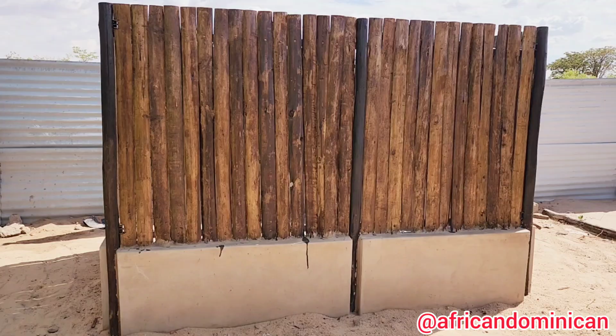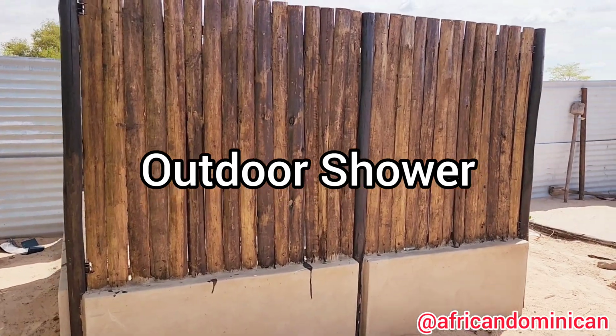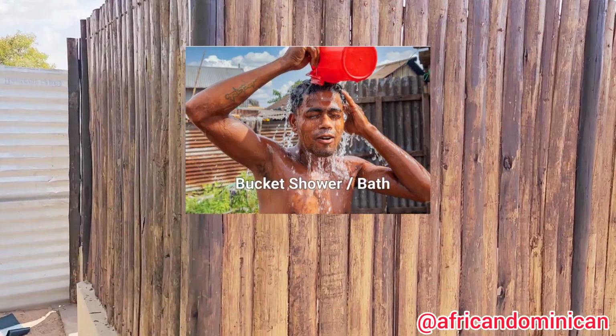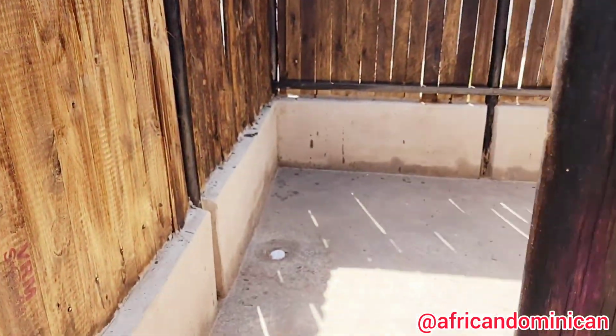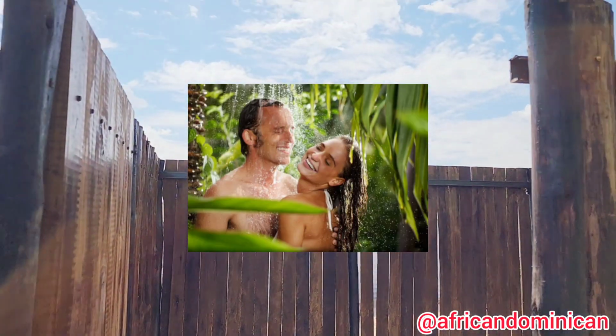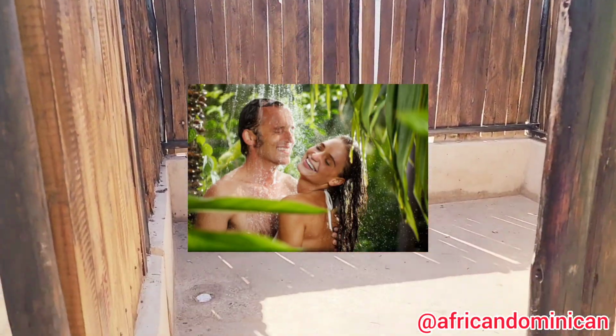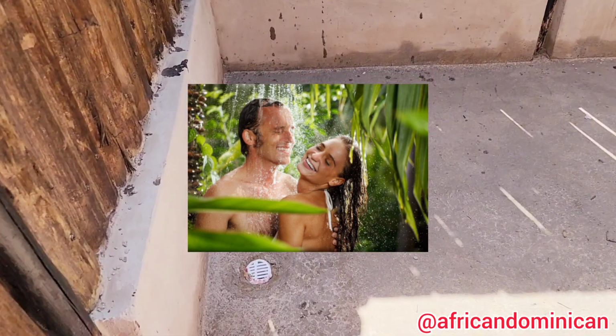That's the toilet that I showed you guys earlier. And of course, we have an outdoor shower that I built. If you want to shower out in nature, bathe in nature, you have this option. It's right next to the building. So just come in here. I think you can fit 5 people in here. You and your partner, if you have a partner, can shower in here. You can wash each other romantically if you want. You have all the space.